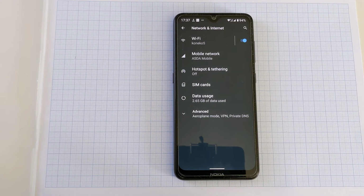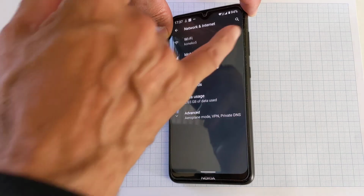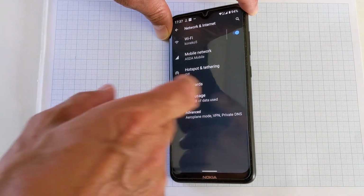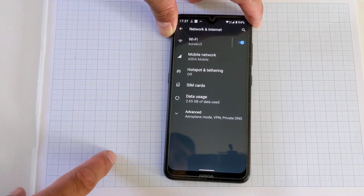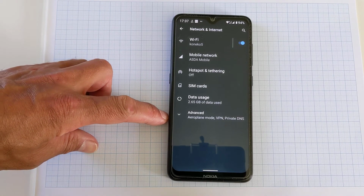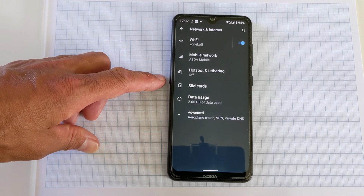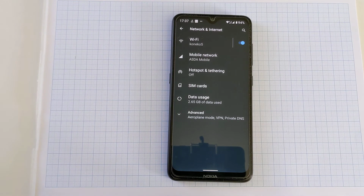Talking of SIMs and buttons, on the right side you've got the volume controls, which you can remap to the camera. You double press and then you can use it as a shutter button. You've got the on-off switch. On the left side you've got the ability to have it summon up Google Assistant, which I don't like, so I've disabled that. All in all, it's an absolutely fantastic phone.